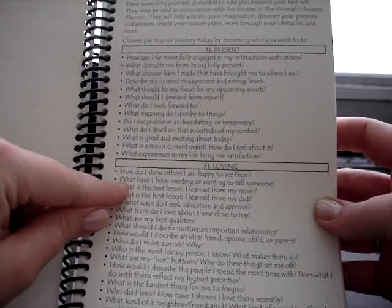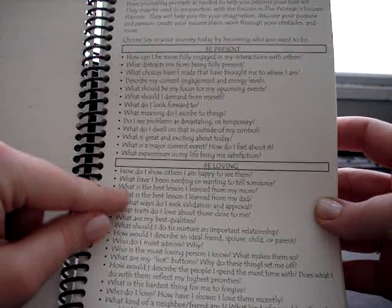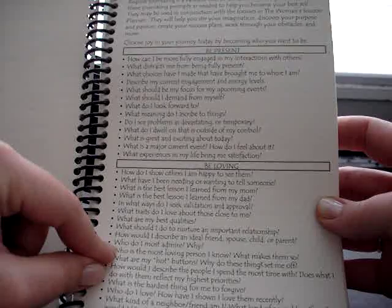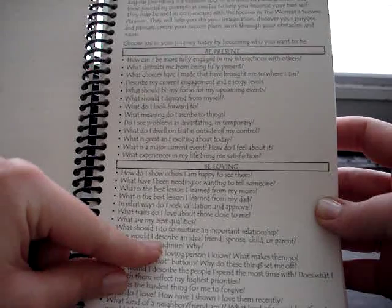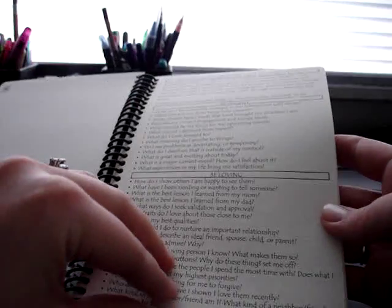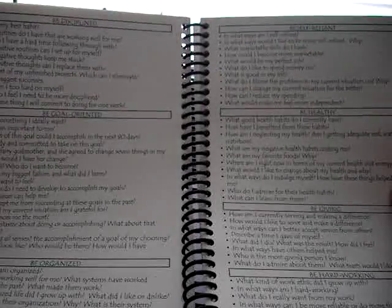What have I been needing or wanting to tell someone? What's the best lesson I learned from my mom? What are my best qualities? Who do I most admire and why? How would I describe an ideal friend, spouse, child, or parent? I mean, these are really thinking deeply about who you are as a person and where you want to go. Open it up. Two more pages of prompts, and there's more behind this.